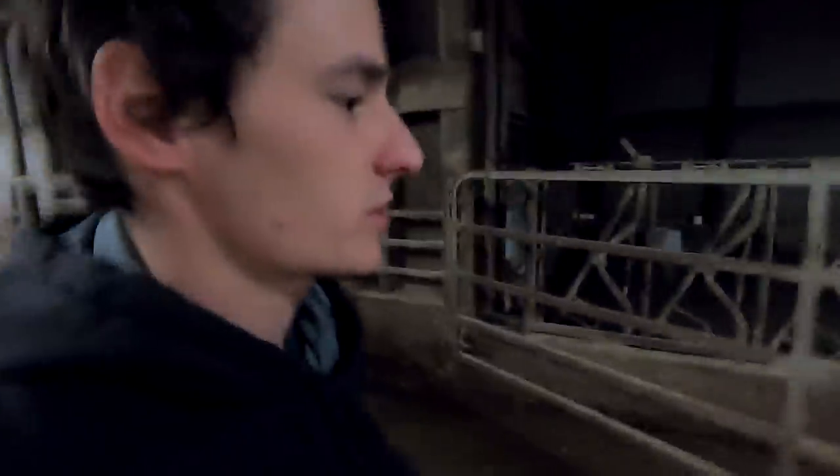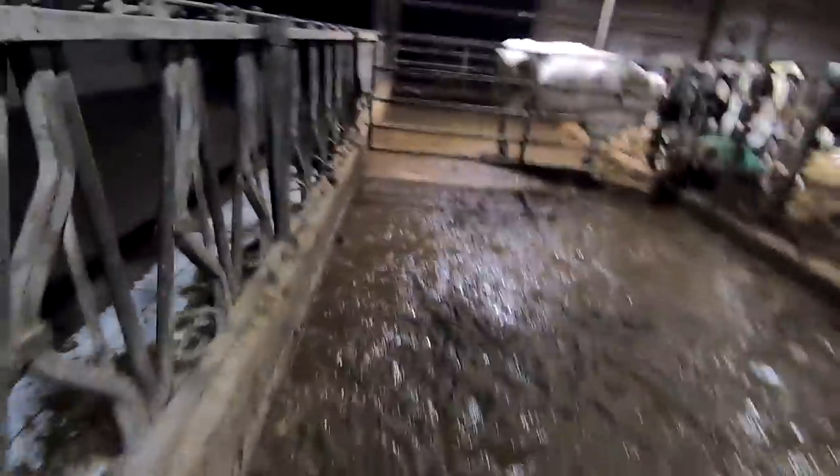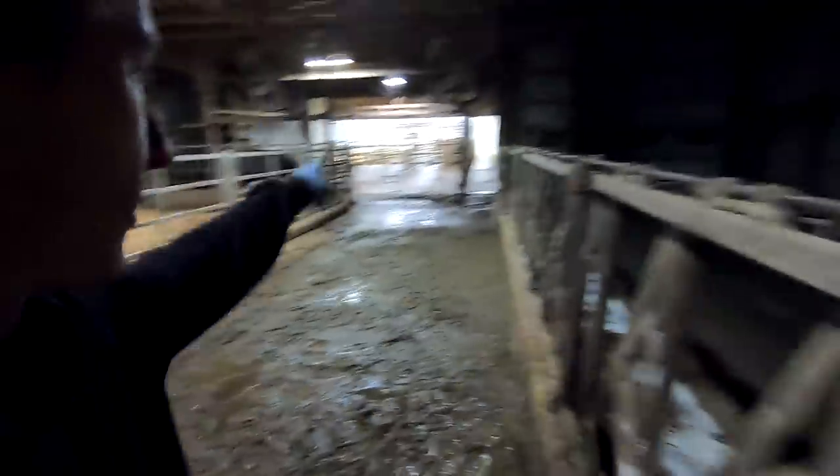Cows are all milked, just gotta clean everything up. Front of the pre-fresh and special needs pen has a scrape alley. There's no slatted floor. Gotta go get the scraper tractor and scrape it over there to the flats.